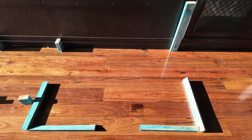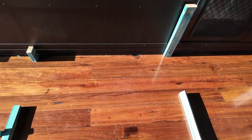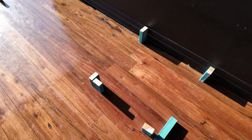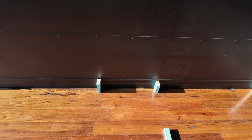But then this is a 900 by 1200 shower space, so we'll have a screen door here, shower head up there, toilet right there. This is an allocated spot for my fridge.